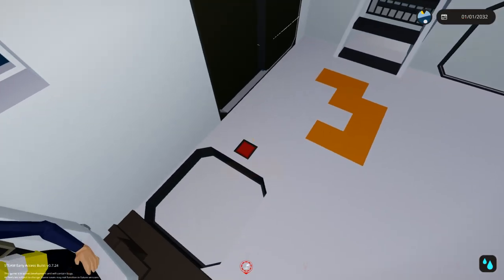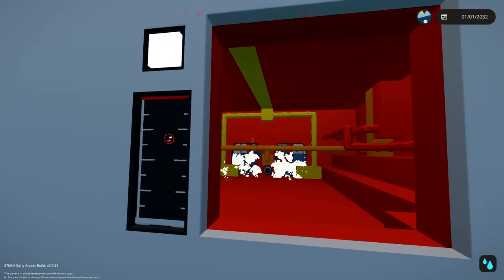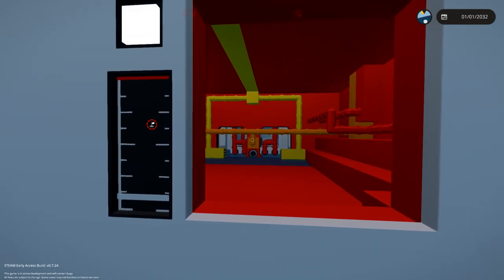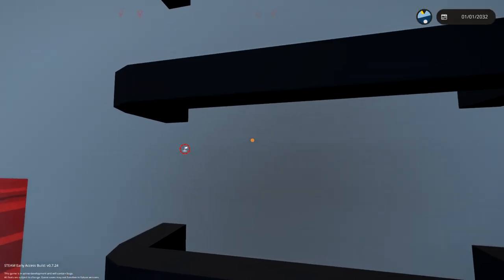Beautiful. What is this? Oh, I think this is our water tank for our water cannon, maybe, possibly. I'm not sure. Okay, I've closed it. We've got a little bit of water on board. We'll see how it does. We'll see if it works or not.